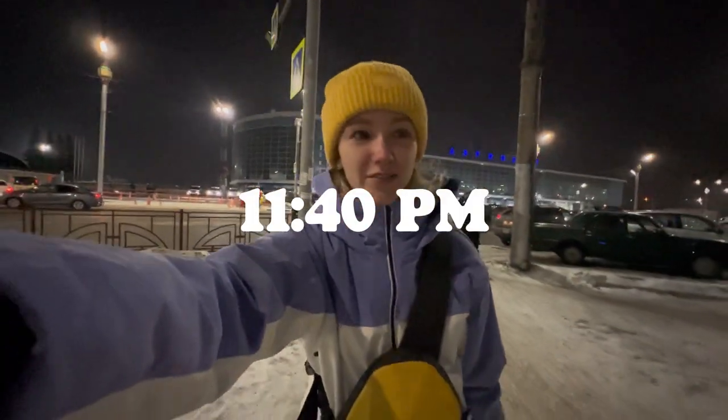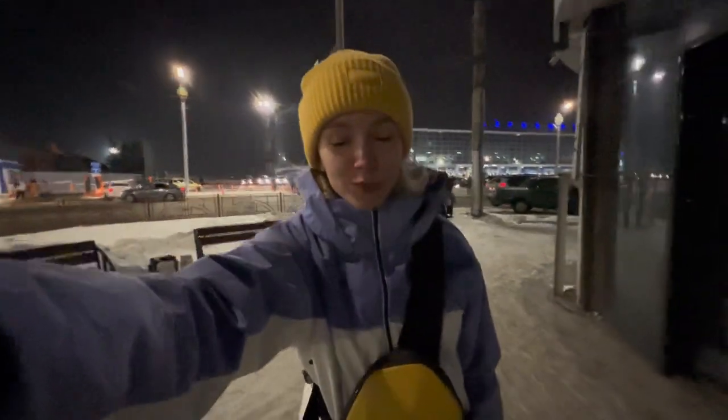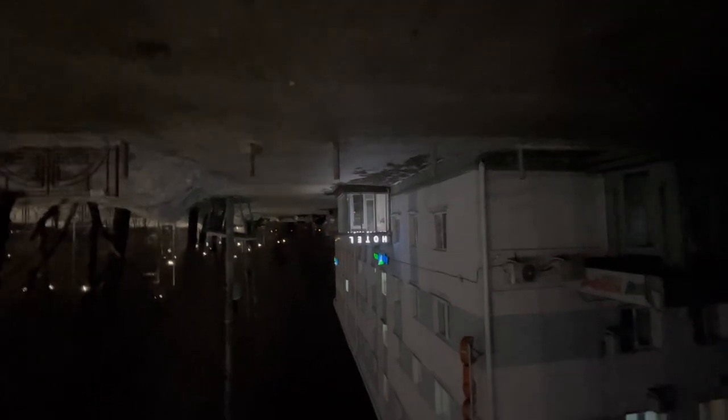Guys, we've just arrived in Irkutsk and we're heading to our hotel, and the hotel is super convenient because you can see the airport behind me, and this is the hotel. It's right in front of the airport. Very cool.